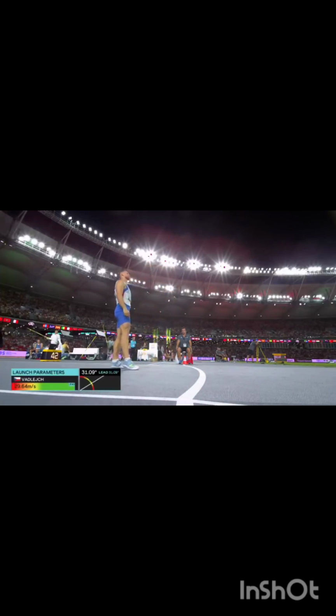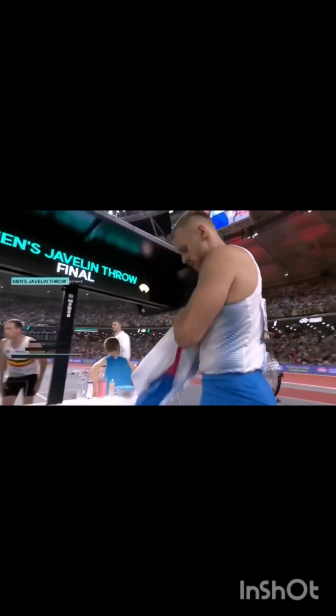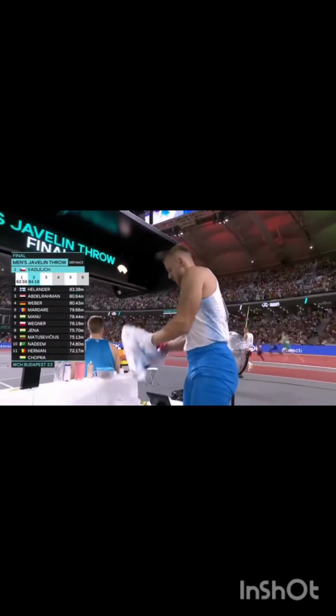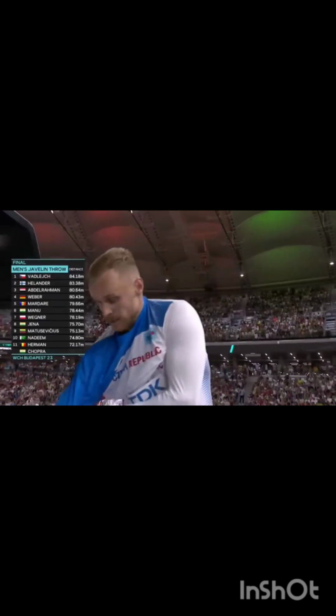Oh, and look at the speed on that. That's the fastest we've seen so far, 29 meters per second. 34 degrees at the angle of release, 84.18. Well, the distance backs up the statistics, doesn't it?